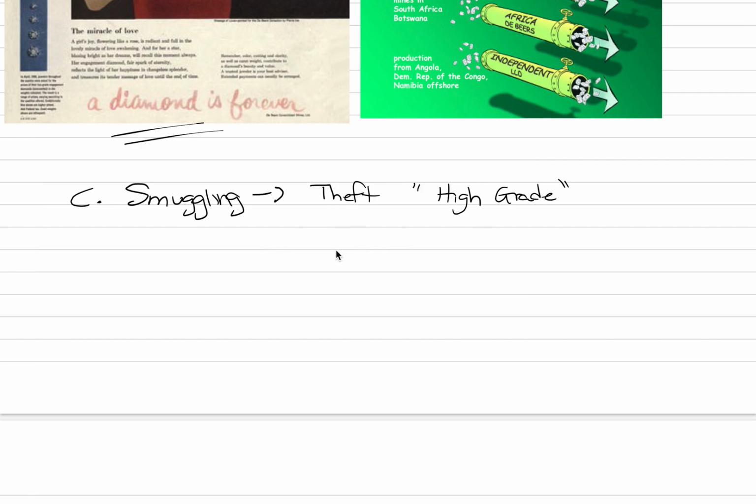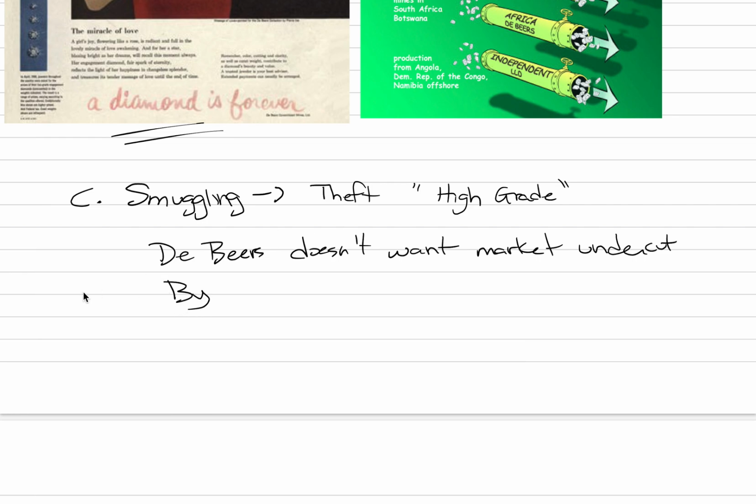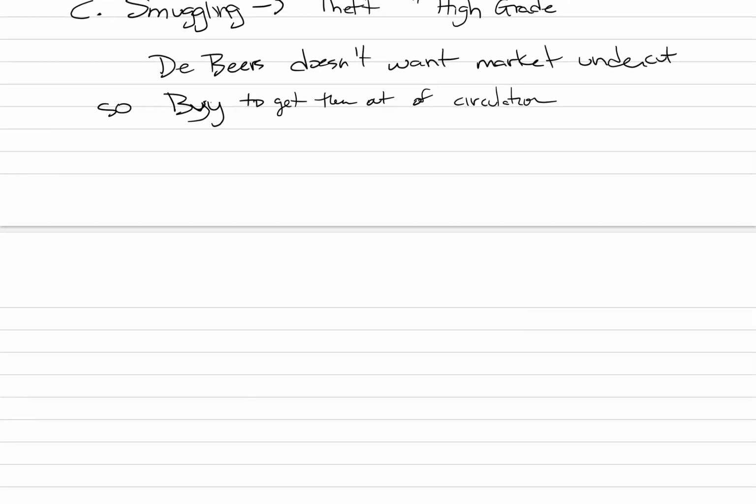Well, the stolen diamonds are cheaper than mined diamonds, right? Because the people could undercut the market. But De Beers doesn't want the market undercut. So what do they do? They are going to go ahead and buy the stolen diamonds to maintain prices. They want to buy them to get them out of circulation. If they can get them out of circulation and stockpile as fast as they can, well, what? They're in control. So this leads to a process. This enables blood diamonds to occur.